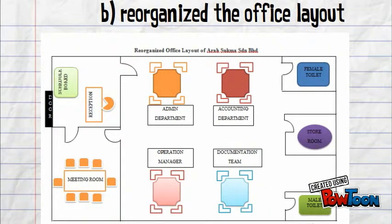The next recommendation is to reorganize the office layout. Ara Sukma Sendirian Berhad has an unstructured layout on a regular basis and the distance between the departments is too close. The parts should be elected distinctly. Ara Sukma Sendirian Berhad needs to choose the layout which perfectly meets all the requirements.